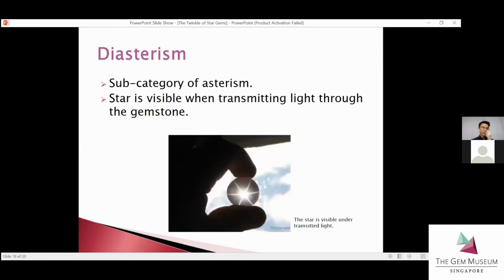And last but not least is the diasterism. Diasterism is actually a subcategory of asterism. You don't hear this a lot in the markets, because many people will just call it asterism or star to be simple. All the stars we saw previously are known as epiasterism, where the light is reflected off the surface to create the star. Whereas diasterism involves transmitting light through the stone. Only through the stone can you see the star. Like this person holding a quartz, pointing at the sun, and you can see the star beaming through the sun. It's a very uncommon feature as well. I study gemology, and I haven't seen one for myself. It only happens in quartz, in rock crystal quartz, in rose quartz.